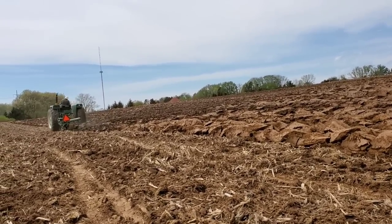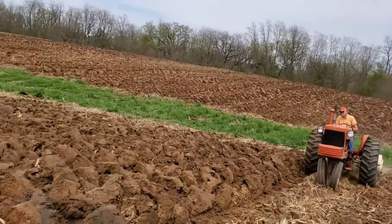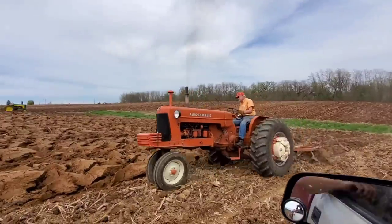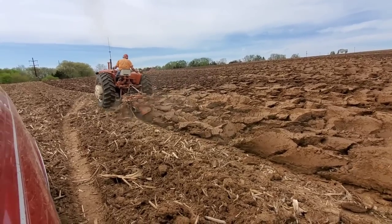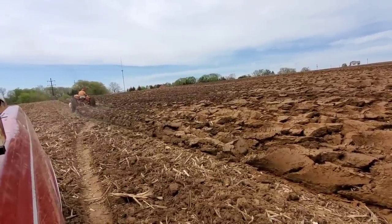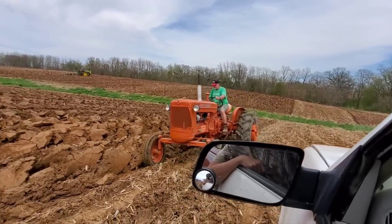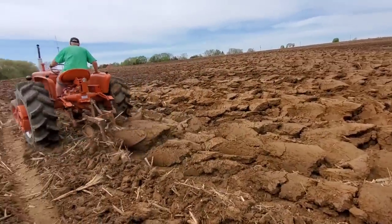Heavy duty plow too, that Oliver's with that round beam. Really neat plow. Doing pretty good. I think the Oliver might be cleaning the furrow just a little bit better though. Hate to admit it. This thing though, I mean, it's just running good, plowing good. Almost concrete. He said almost concrete, if you guys didn't hear him.